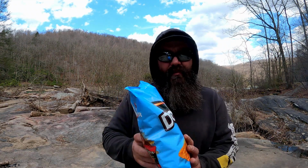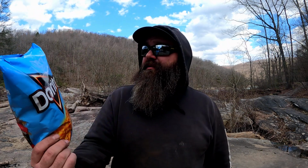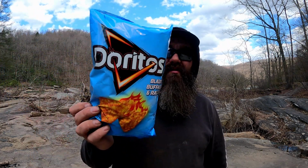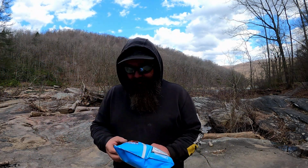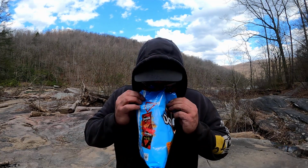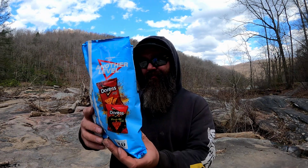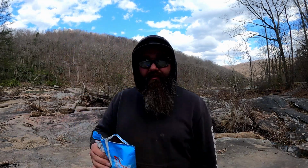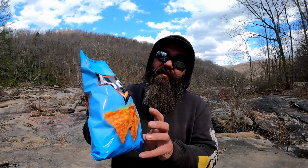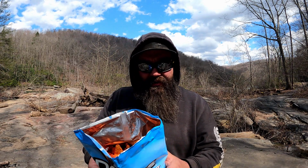All right. Saw these, thought I better give them a shot. Blazing Buffalo and Ranch Doritos. Like most Doritos, I don't think I've ever actually had a Doritos I didn't like at least a little bit. Smells like they got a kick to them. I mean, it doesn't say that they're super hot, but it does say blazing, and it does have some flames coming off. So I'm expecting at least a pretty fair amount of kick.